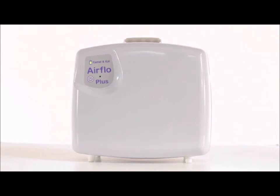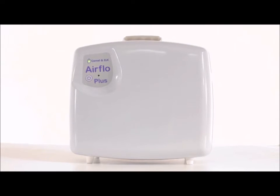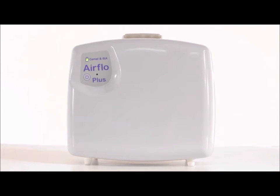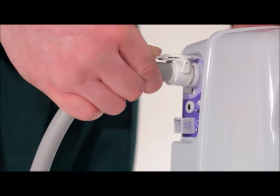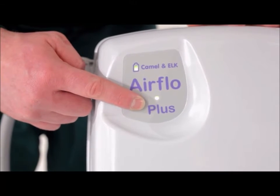The Elk is powered by a small, lightweight battery compressor called the Airflow Plus. The remaining airline is connected and the on-off button is pressed until the light appears. The Elk is now ready to use.